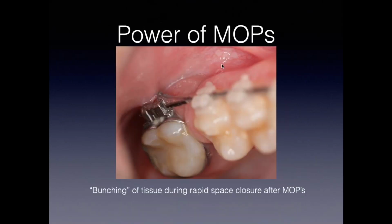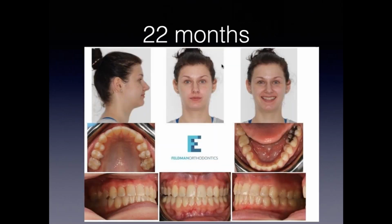And this is my favorite slide because this really shows you the power of what MOPs can do. The teeth were moving so quickly that the tissue could not keep up with the tooth movement. And you can see that the tissue is bunching. So I actually had to send her to the periodontist to excise the tissue so that we can continue closing the space. And about 6 months later, at 22 months, the spaces were closed and she was finished.